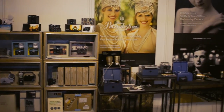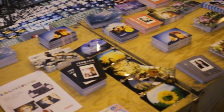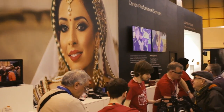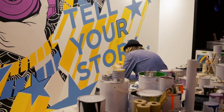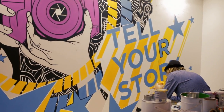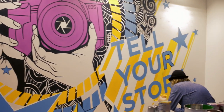There was a Lomo stall, and a couple of the Petzval brass lenses there, which did catch my eye. The Canon stand, again like Nikon, was fairly ambitious. They had a guy painting, and I wondered why he was painting on a photography stand. But anyway, it gave some nice colours to take pictures of and to film.